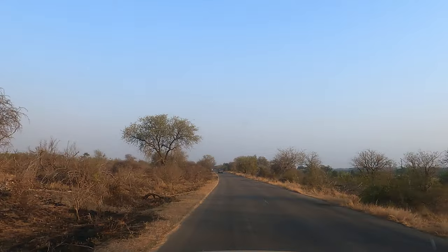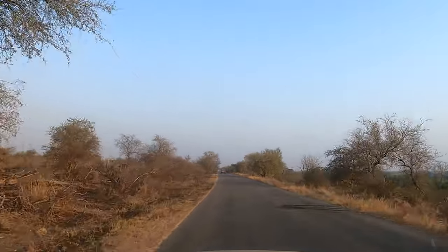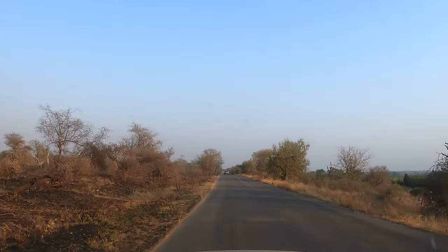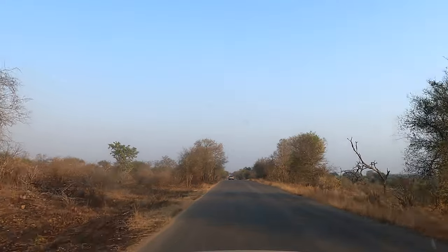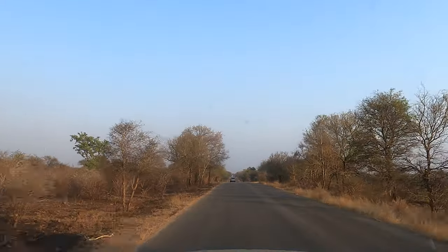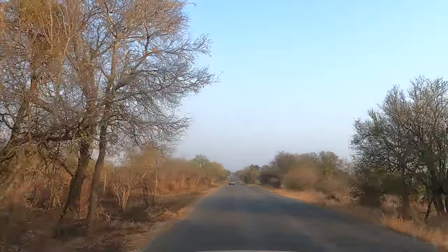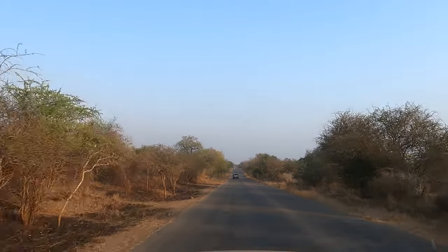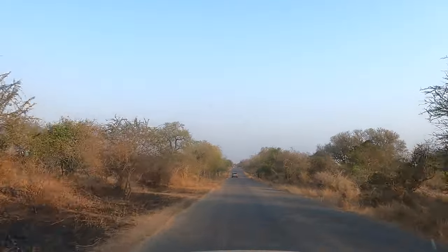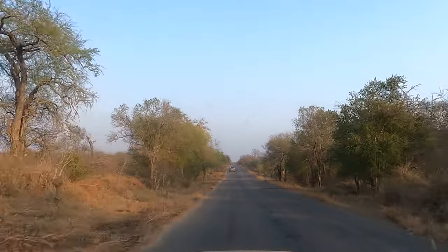There was a big male leopard up a tree, not a very nice view. He had his bum towards us to start with. And then a couple of cars left, and right at the end, I think we had about 3 or 5 minutes to go, we got a position which was a lot better. So we got a bit of footage of that male leopard.